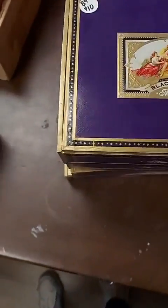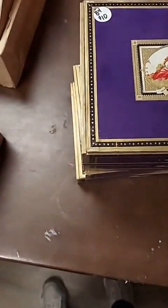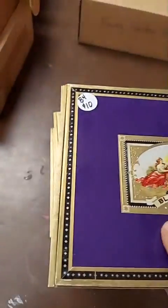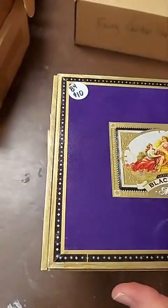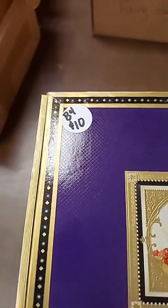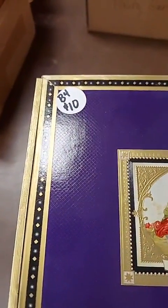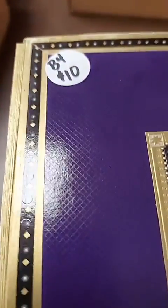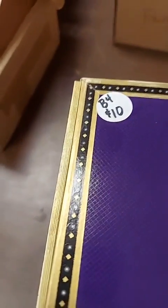Next up, we have box B4, and these are some jewelry boxes. So these have some really great jewelry items in them. Again, they are not identical, but they are all very similar, and I can tell you that the retail price of the products in all 4 of these boxes is over $80, and we are selling them for $10. So if you're interested in giving some jewelry things a try, this is a great way to get some really good supplies really inexpensively.